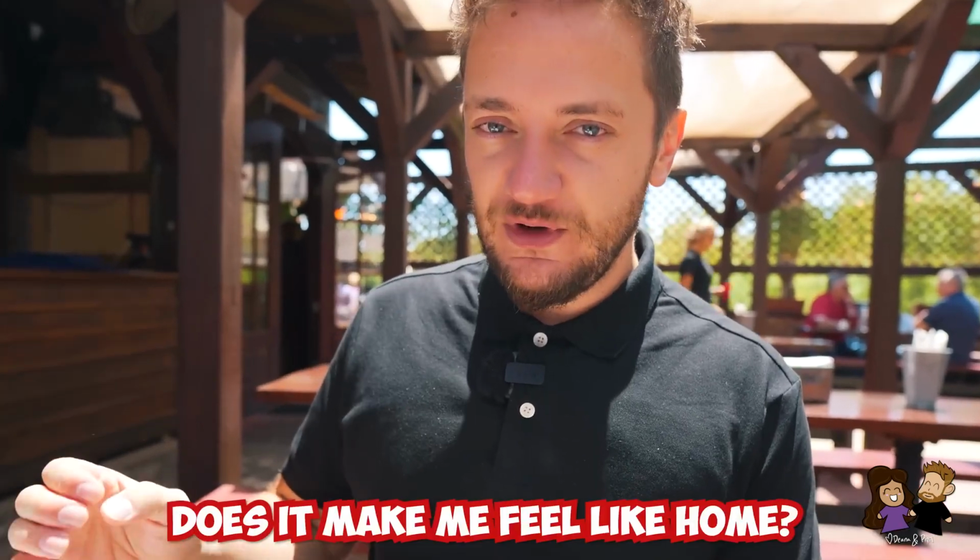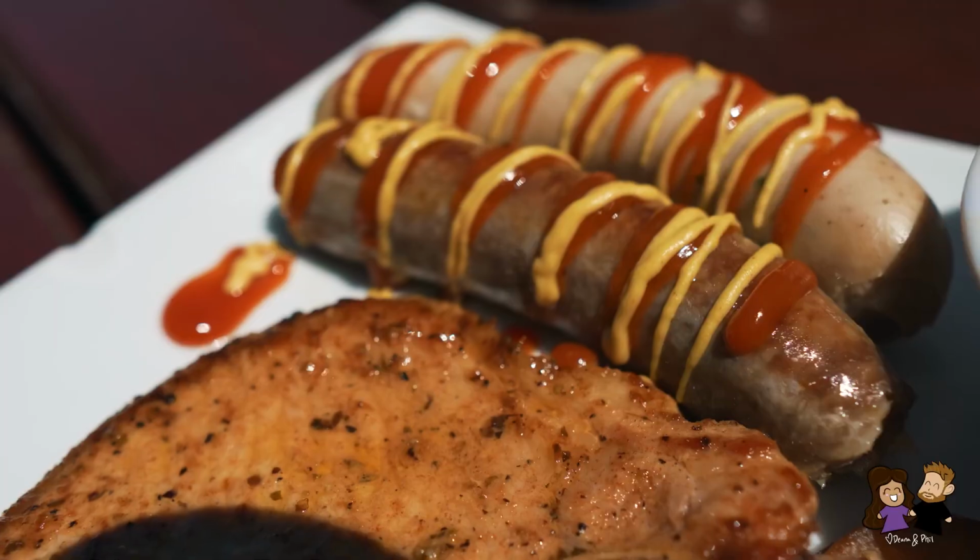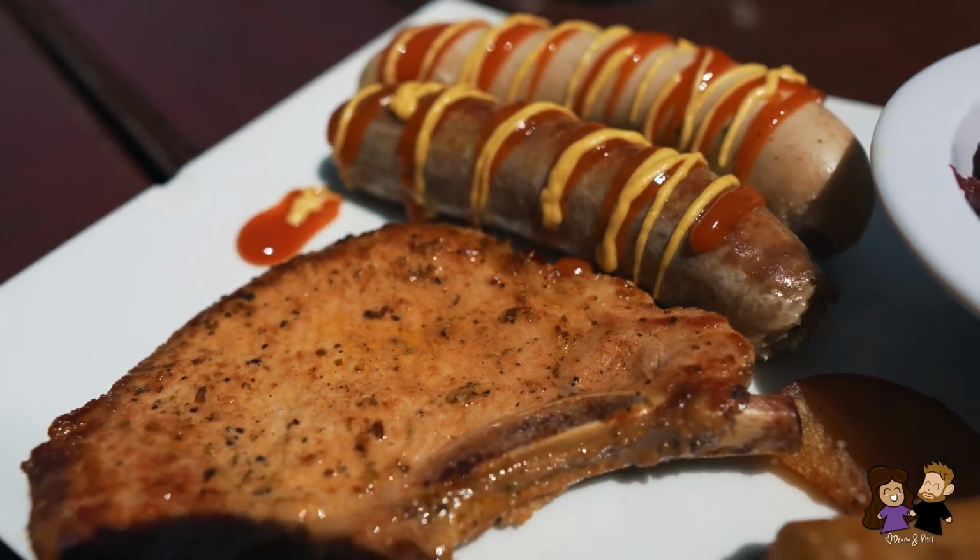And the question is, does it make me feel like home? I would say a little bit. The thing is, we had a lot of German-ish dishes in the US, and oftentimes they just offer a schnitzel version, but they don't really get the taste right, or bratwurst is a good example. Here, I think they make an effort to get the taste of the sausage, how it is in Germany.